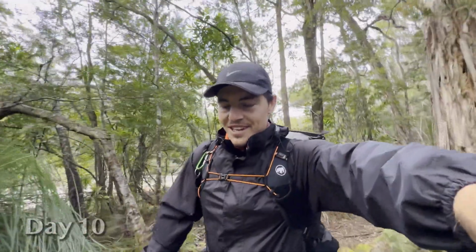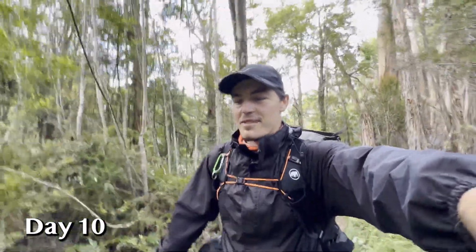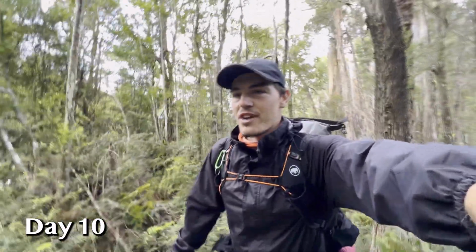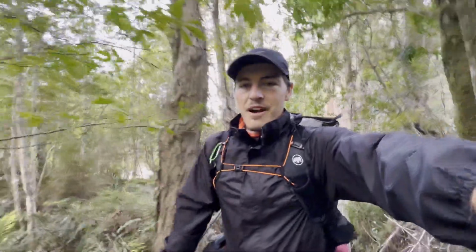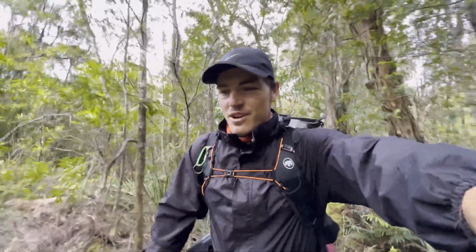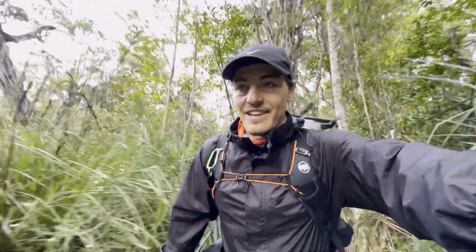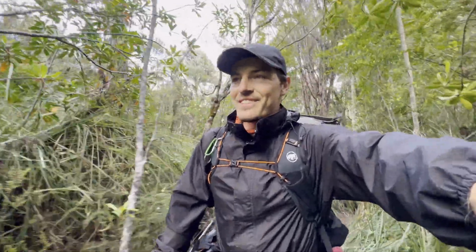Good morning on day 10 of my hiking trip in the southwest of Tasmania. Day 2 of the South Coast track. Gotten up pretty early this morning around 5 a.m. I was actually woken up by what I think were a bunch of rats trying to get into my tent. Not sure what they were, I didn't see them, but they were trying very hard to get to my food.